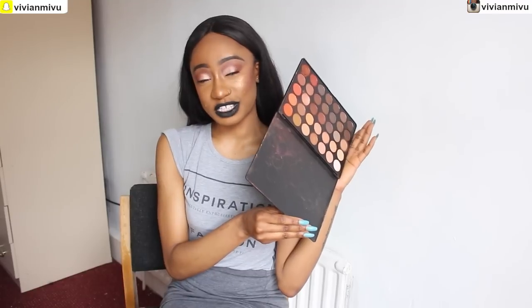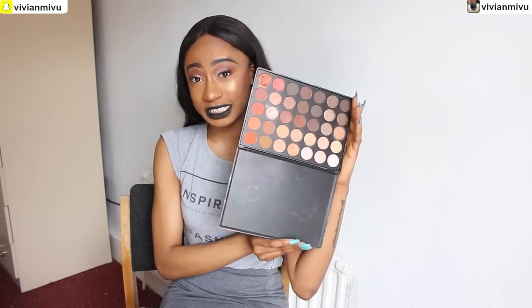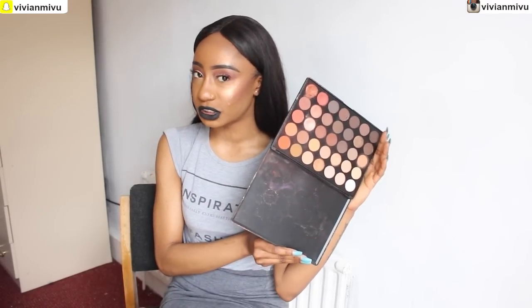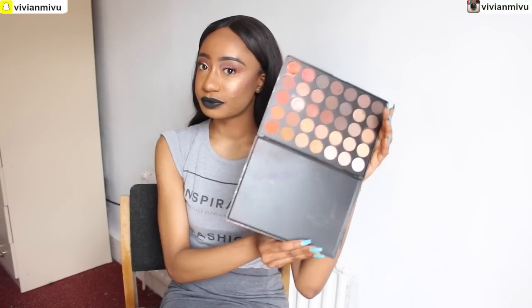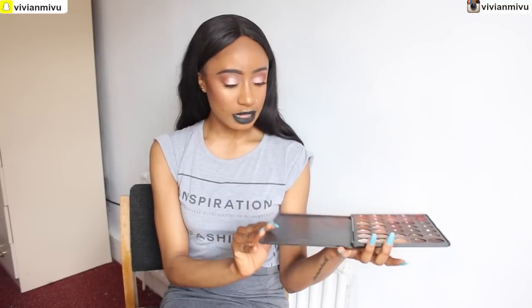The first one is Morphe. Duh. Morphe is really good. I love Morphe. The pigment, amazing. I'm going to tell you some of my favorite Morphe eyeshadows. I have got the famous 35O palette. This is an amazing palette. I love oranges. Just look at these colors, and look how dirty it is, because you know I use it a lot. I've got the 35N palette.